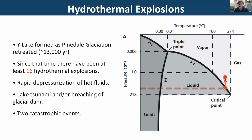Yellowstone Lake itself formed after the last glacier retreated from this area something like 13,000 years ago. If you want to get in a good bar argument with a geologist, you can debate whether it was 13,000 or 14,000. That can be a lot of fun. But it's about 13,000 years ago. And since that time, and we know the number now much better because of work done in our project, there have been at least 16 hydrothermal explosions in the lake.